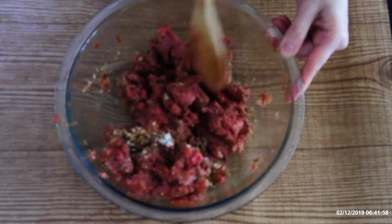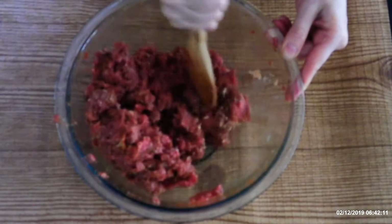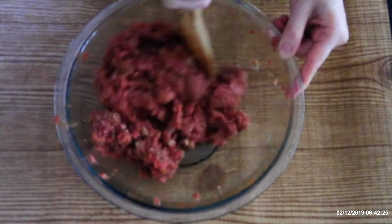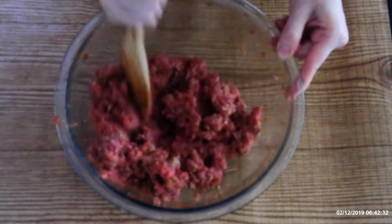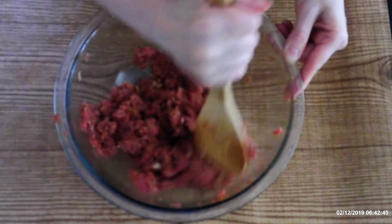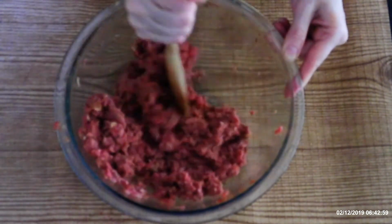Make sure you really get in there and stir it good. You want everything fully distributed in the mixture. You don't want to get a bite that's got a bunch of oregano and another bite that doesn't have anything. So really make sure you mix those dry breadcrumbs in really well and all the seasonings really well. It takes a little bit of elbow grease sometimes, but really get in there and make sure everything is fully combined.